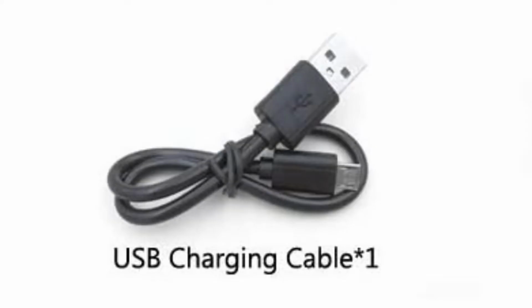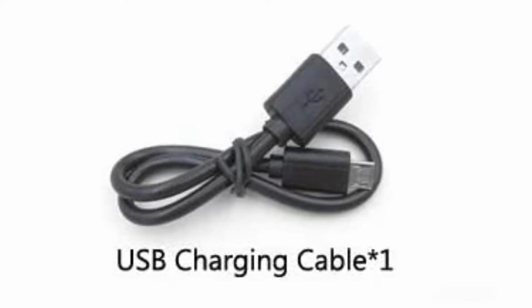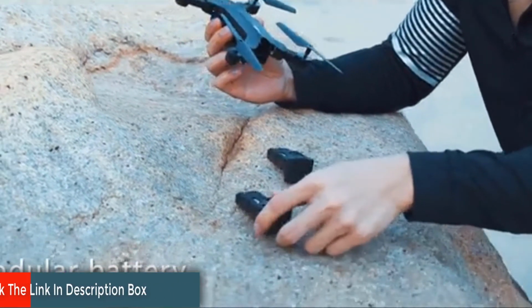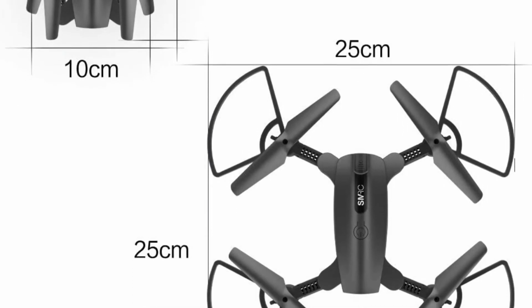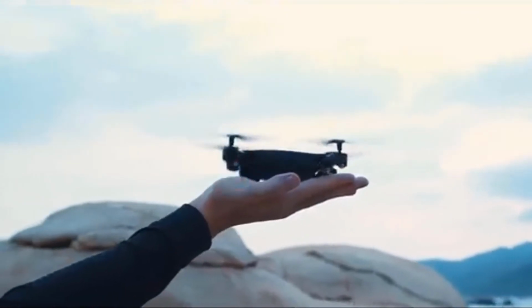Here are the basics. Camera. There are 2 cameras included with this drone. One is at the front and another is centered below the drone for unique, picturesque perspectives. Each camera is a 720p HD quality camera. The quadcopter can also be connected to 3 DVR headsets.